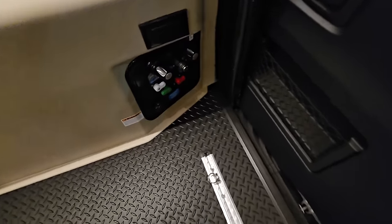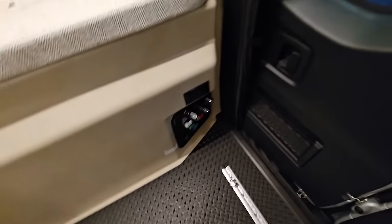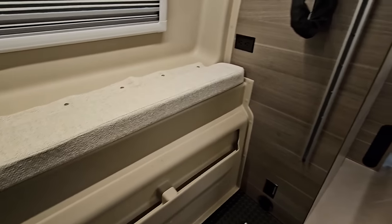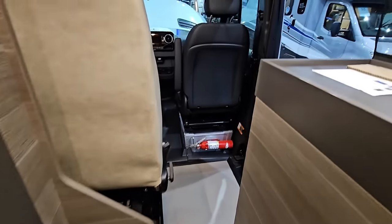Back here you have your wet panel for all your water controls, as well as an outside shower. So if you wanted to open up this back door, you could extend it out, turn it into a private area, so you could actually take a shower off the back of this, which is really interesting. But this is such a cool little camper. I mean, this is something that you could use as a family hauler to take you on a long trip somewhere. I really, really like this.